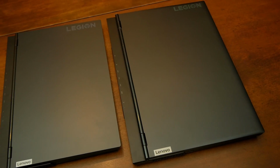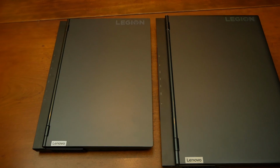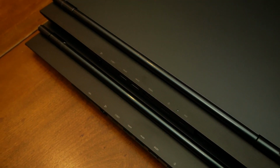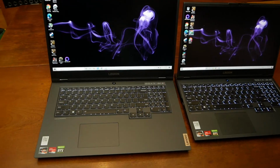The biggest difference between the 15-inch and the 17-inch is the size. If you like a larger 17-inch laptop, then get that. If you prefer a smaller laptop, the 15 is great. Both laptops have really nice screens. The backlight bleed on the 17-inch was a bit disappointing, but I do like that the 17 has the SD slot. I really don't understand why these two laptops are offered with different wattages on the RTX 2060.